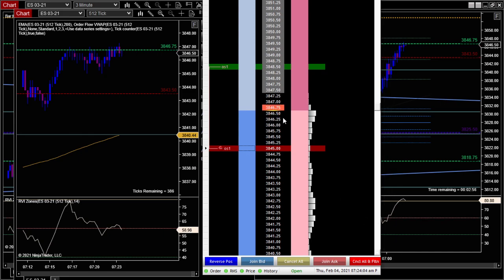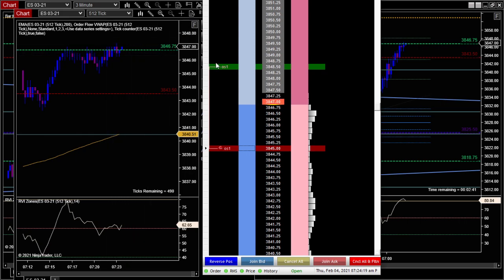Again, I ideally wanted to be out at 46, I think quarter was the number, just in front of the 50%. So I was trying to go a little bit bigger here in case of just a quick push through. I could have grabbed a few more points instead of just getting out at 46.